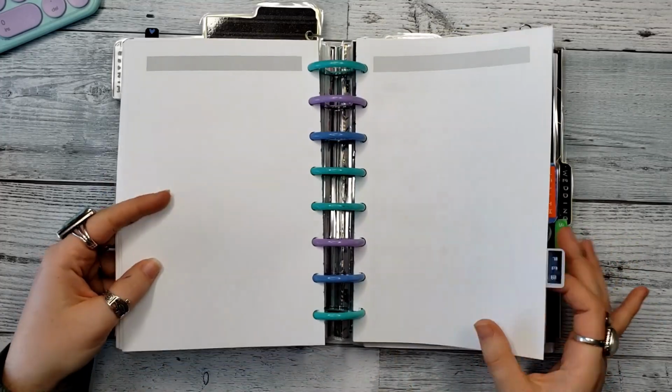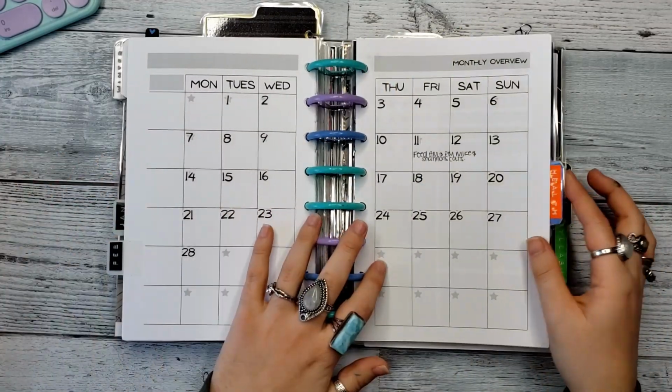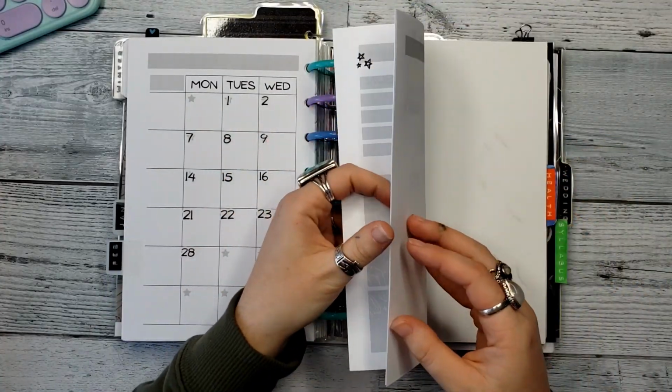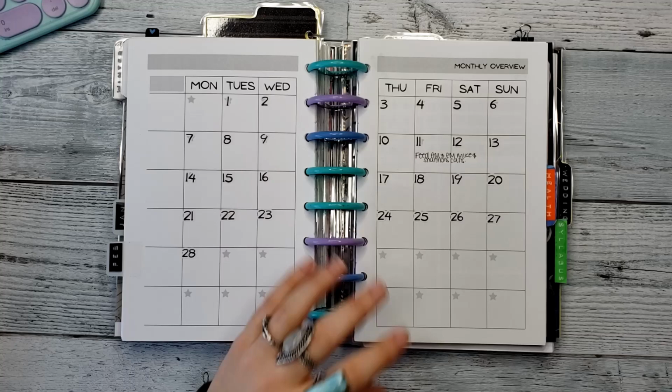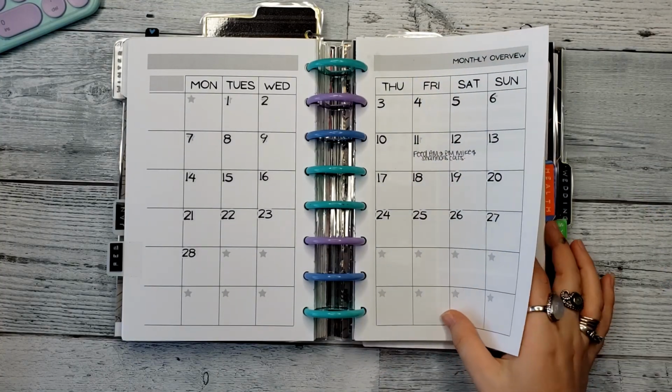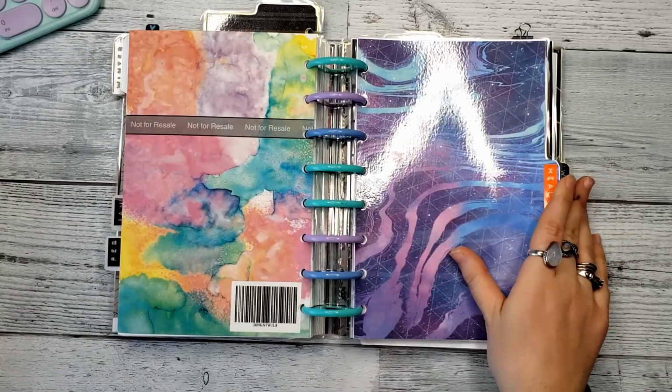And then I have just blank pages and February in here. Just the monthly calendar. I haven't put any of the other pages in here yet because the planner gets way too bulky, but there's that. And then I have a section for health.